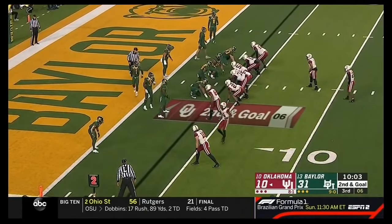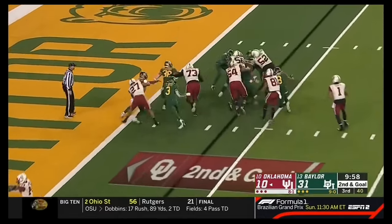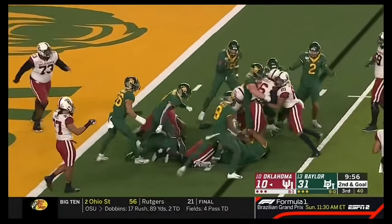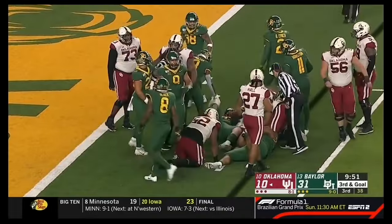10 minutes to go, 3rd quarter. 2nd and goal. Snap to Hurts. Handoff Brooks to the 2, crashing. He'll be pushed back from there. Not sure he got to the 2, maybe the 3. It'll be 3rd and goal.